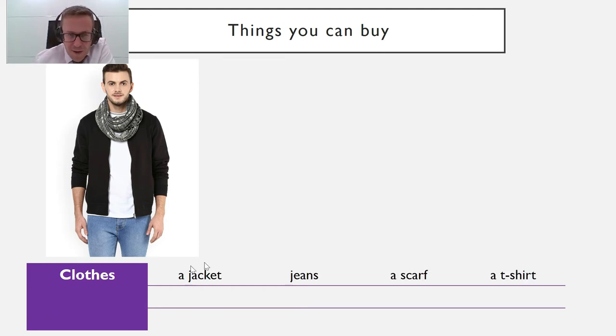Clothes. In the book it had jacket, which is the black thing here, jeans, which is what he's wearing here, scarf around his neck, and a t-shirt. He's wearing a white t-shirt. So remember how to spell these and learn the other clothes that you might wear.